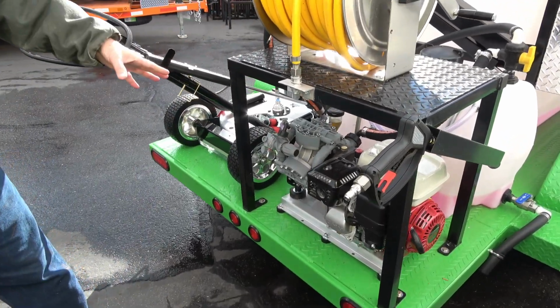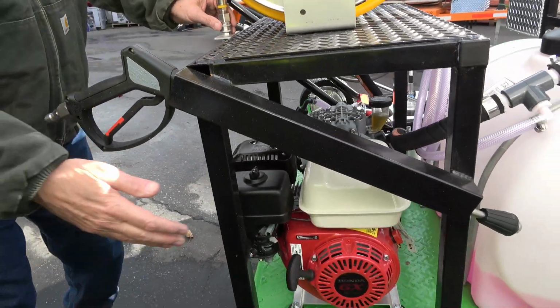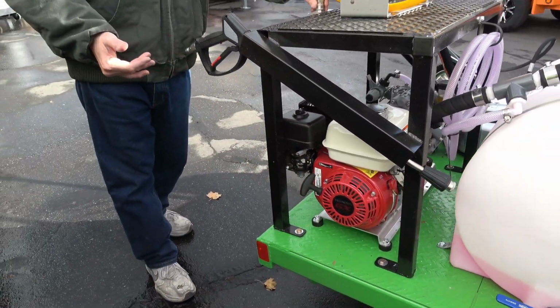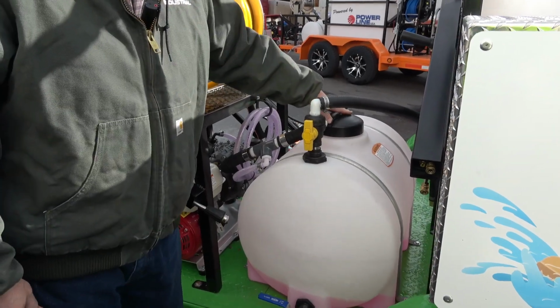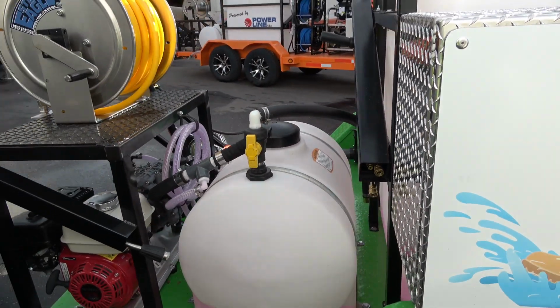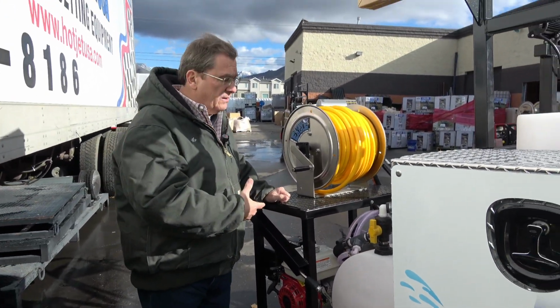You've got to maintain them, or they do need love. Engines, we either have Honda or Kohler. They're both very similar. They probably come out of the same plant. This is a batch system, so this is to batch your mixes. The proportioners, we love and hate those. When they're running, we love them. We can do it on the gas system.